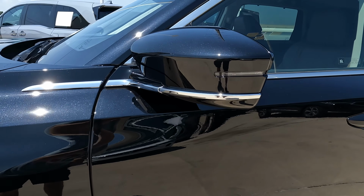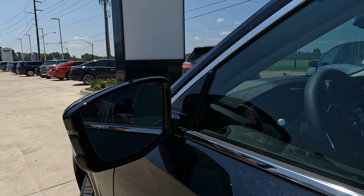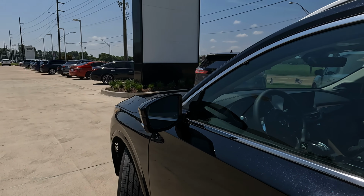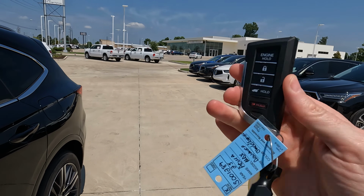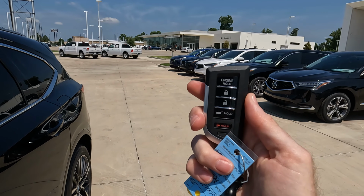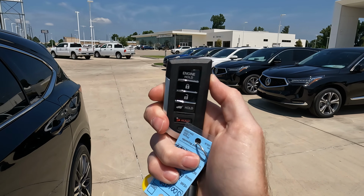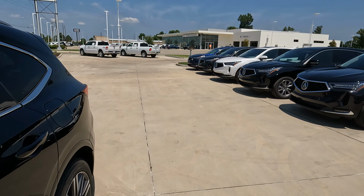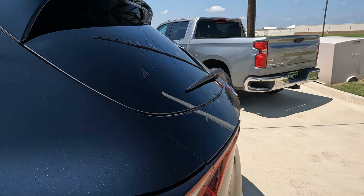Turn signal indicator is still there with your power adjustable, power folding, heated side view mirrors. Very easy to deal with. And your remote won't see any changes for 2024, but you will find the great features that you're used to having, including what is remote start right there. That's engine hold, but it's called engine hold or remote start by most of us in most situations.